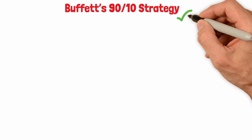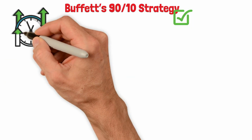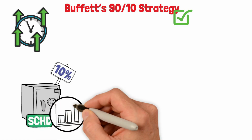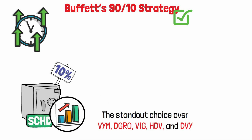Buffett's 90-10 strategy works because it's simple, cost-effective, and time-tested. And when it comes to that 10% dividend slot, SCHD's blend of yield, growth, consistency, and quality makes it the standout choice over VYM, DGRO, VIG, HDV, and DVY.